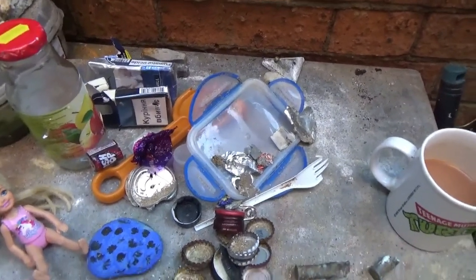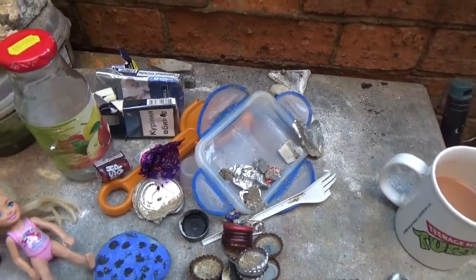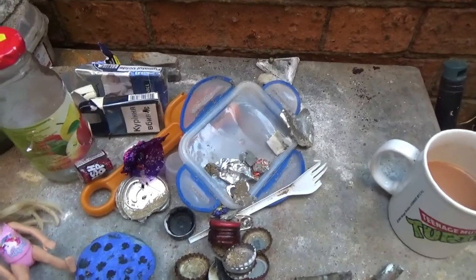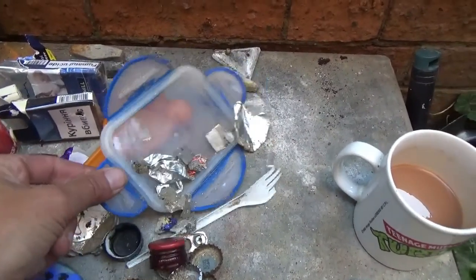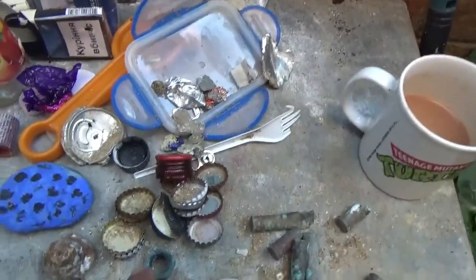I encourage everyone to pick up three to five pieces of plastic rubbish if you're beach hunting. I mean, look at it all. There's all kinds of stuff down on the beach. There's a lid to a Tupperware pot. And then you've got the real junk.